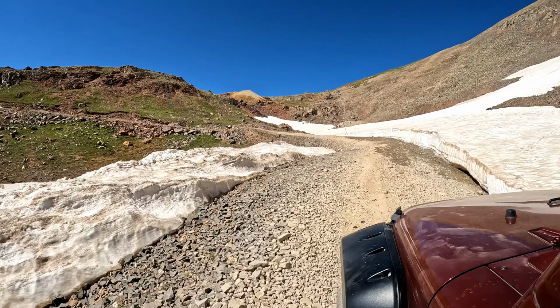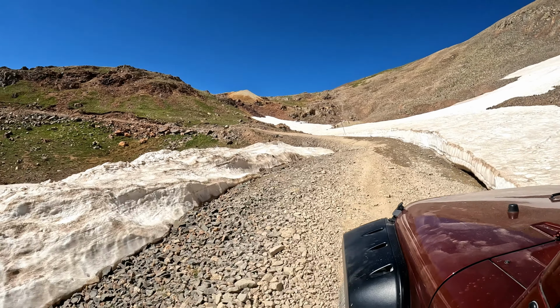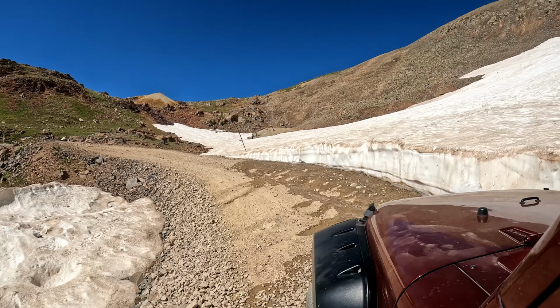Winter in the Rocky Mountains can bring significant snowfall. In these snowfields, we're lingering well into late July.